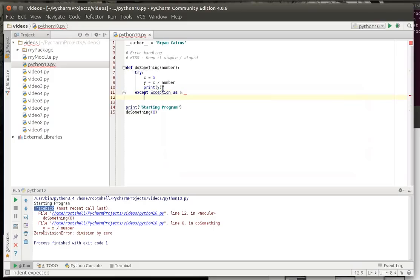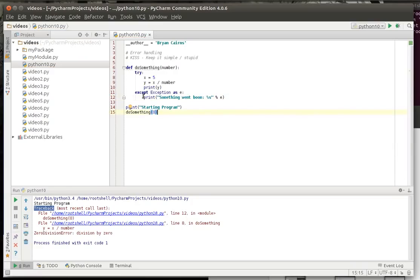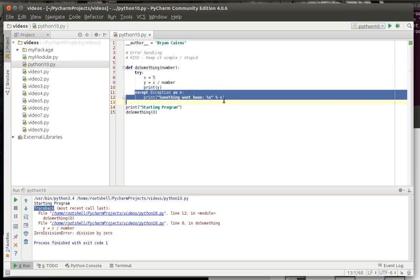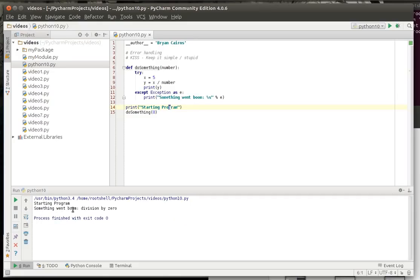And this is what's called a catch-all. And let's make that a little prettier. Something went boom. Now what try and except does is it'll try this code, and if something bad happens, like a division by zero, it'll run this code, because this is a catch-all. This will catch any exception out there. So let's run this. And you see now it says something went boom, division by zero.